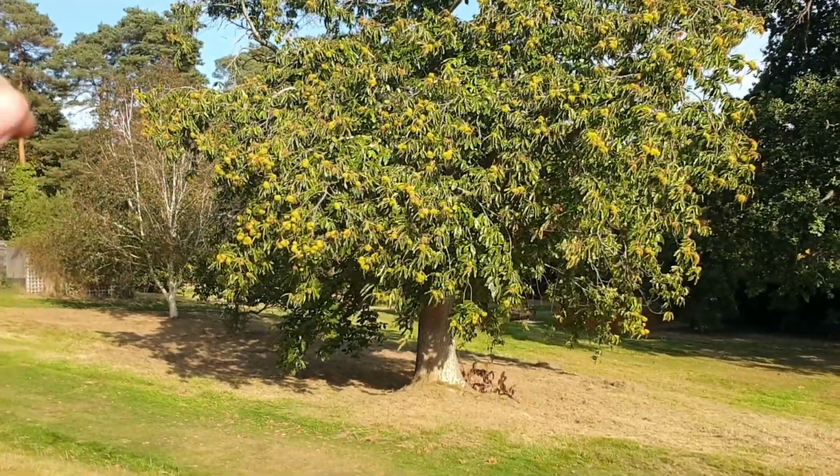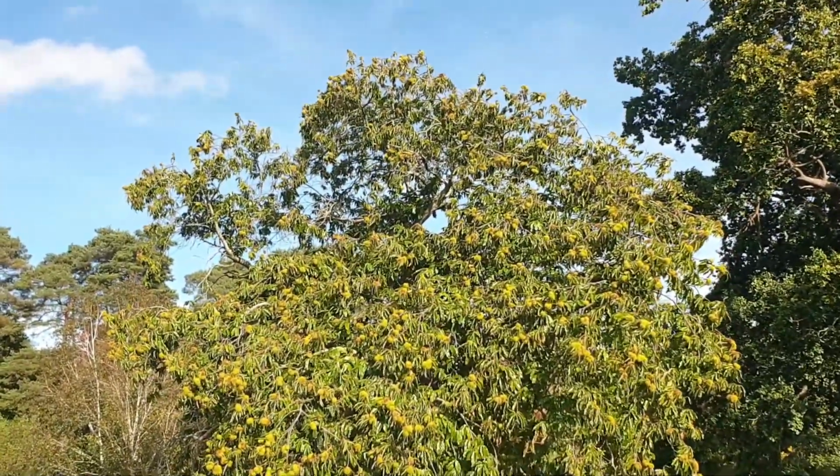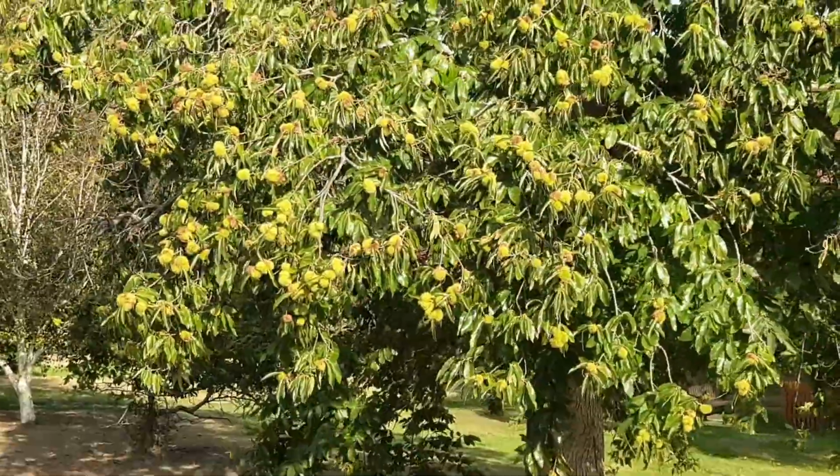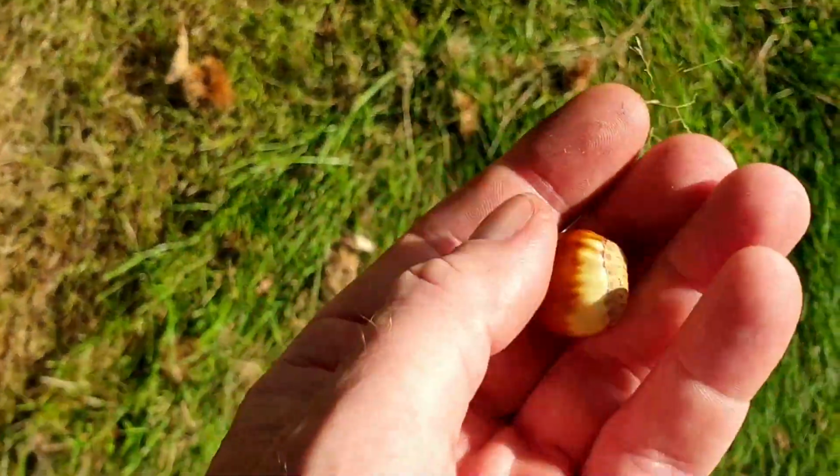Check it out, freaking awesome conker tree. Wicked. Oh wow, just love playing conkers. Absolutely loads on there at the moment. Look at that. Can you see them all? Nice. I'll see if there's any on the ground. Very different to the one at Alfriston. So look at how small these ones are.